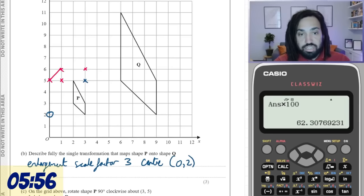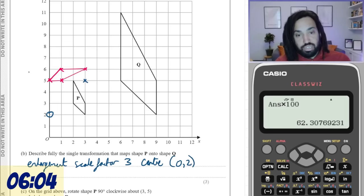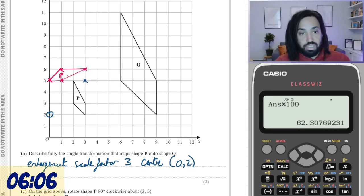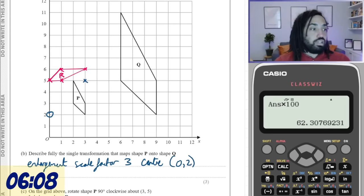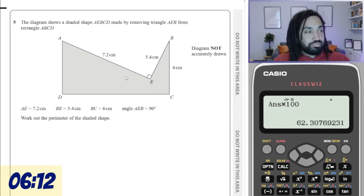So I draw that there, that there, that there, and that there. And that is a 90 degree rotation, and that was really hard to do on a computer. I think that is good. Label it R. We're going to have to go with it. Find out if that is right at the end.